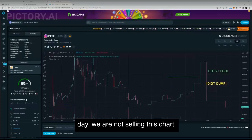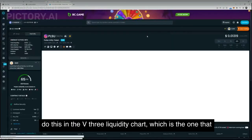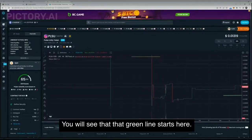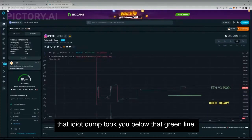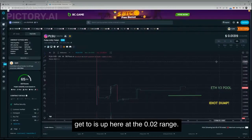Because at the end of the day, we are not selling this chart. We are working very hard on IM69, which is designed to do this. In the V3 liquidity chart, which is the one that we are working with, you will see that the green line starts here. And as long as IM69 is being traded, as you can see, that idiot dump took you below that green line. The ETH V3 pool, where we started, was above that green line. And where we want to try and get to is up here at the 0.02 range.